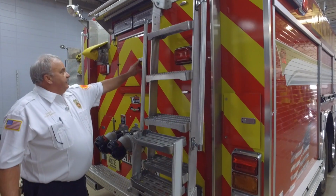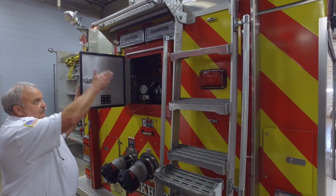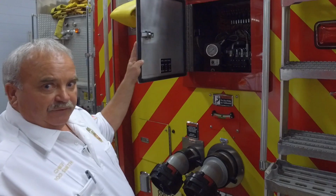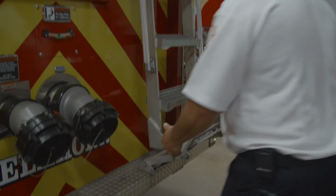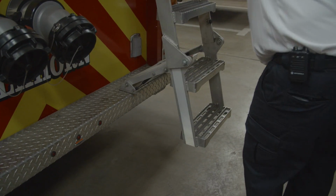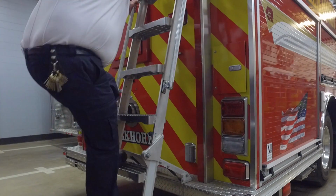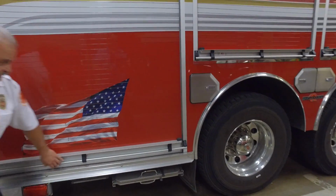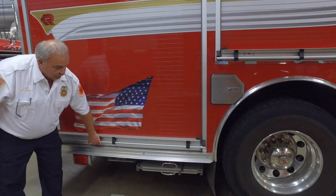And then in this one, it's the override controls for the elevated waterway and ladder. If something would malfunction, we can work it off of here. This is called the Easy Climb Ladder. It folds down. Firefighters can go up to get on the elevated waterway or pull hose off the top of the truck. And back in this compartment here, as you can see, it's a very large cabinet.